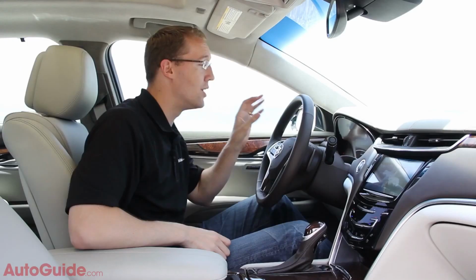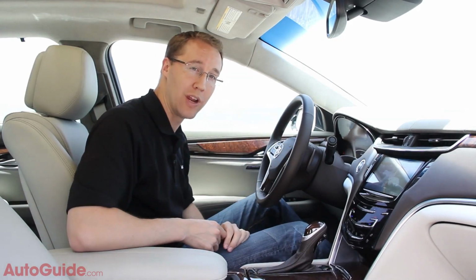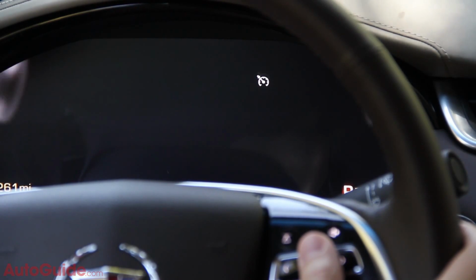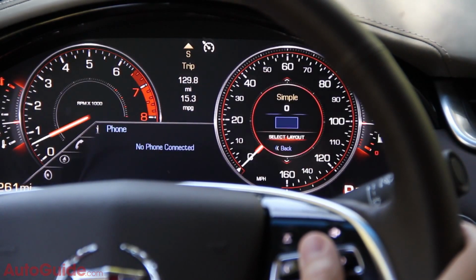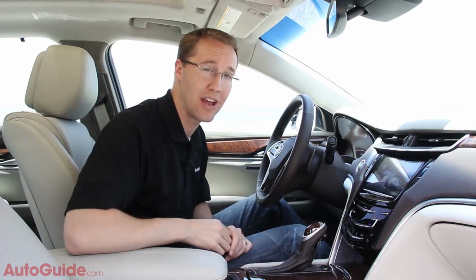For starters, there's a beautiful gauge display. It's not conventional, it's actually a 12.3-inch digital screen, and you can choose numerous different layouts for it, including a really cool performance layout that brings up a great big tachometer and brings sort of all the performance data to the front. Next is Cadillac's Q infotainment screen, which is right here in the center of the dash.